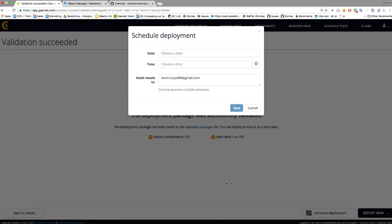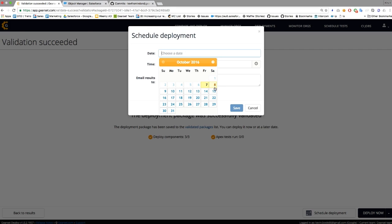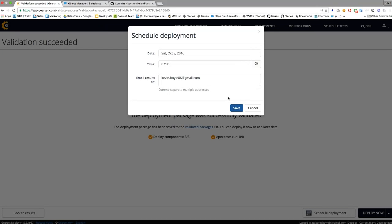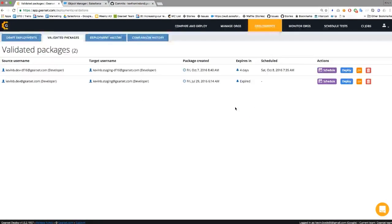So to do that, I would just choose, where did my mouse go? I would just choose the date, so let's say Saturday, and the time. Let's go for early in the day when I'll be on a plane to London. And when it does the deployment, just email me. And because this is kind of an important change, also email the team. Press save, and we're good to go. That's now saved and ready to deploy, so that'll deploy when the time's right.